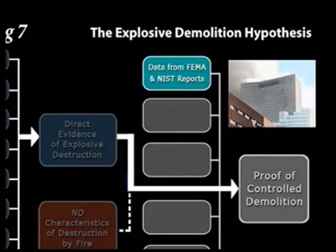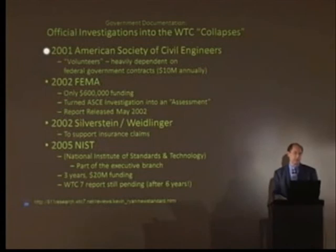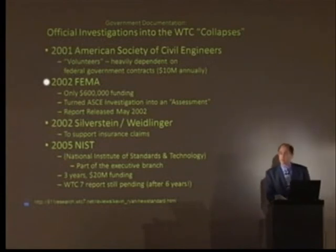How about that FEMA report and these investigations? Well, we had four investigations starting in 2001 with the ASCE, American Society of Civil Engineers. We're told these are volunteers, but these are not your average PTA volunteers. These guys earn $10 million annually on average between them, working for the Defense Department with their expertise mainly on blast resistance of buildings. Then we have the FEMA report in 2002, which finally got some funding, $600,000. Compare that to the $40 million effort to find out the source of those stains on Monica Lewinsky's dress. This is easily the third worst structural failure in modern history. It deserves a far greater response and resources.